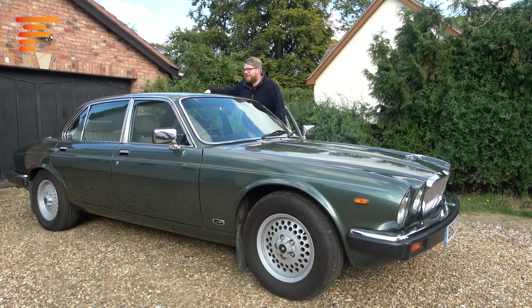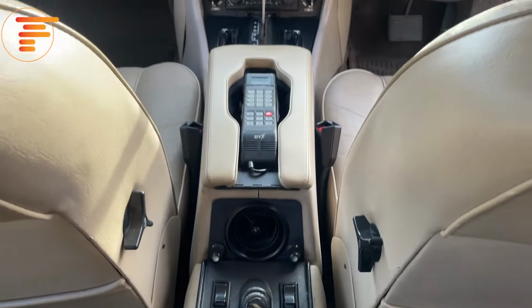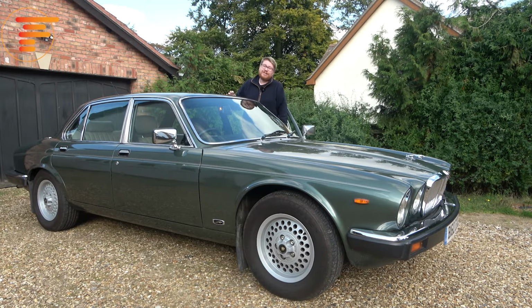I ended up doing that job myself. Not an easy one. I probably wouldn't do it again. But in general, the interiors fare well. And even a worn XJ will be a lovely place to spend time behind the wheel.